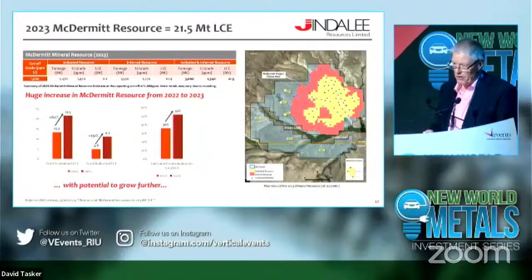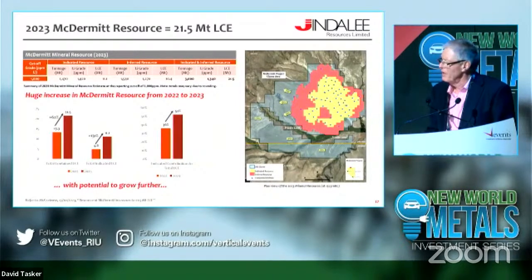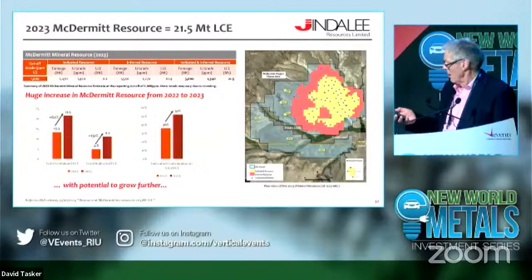And obviously with those huge intercepts that we announced, there was going to be a significant increase in the resource. In late February we were able to announce that the total contained lithium had increased by 62% to 21.5 million tonnes, and the indicated resource had more than doubled to just over 11 million tonnes of LCE, and it's now just over 50% of the total resources. And as I said, it's still open to the south and to the west.